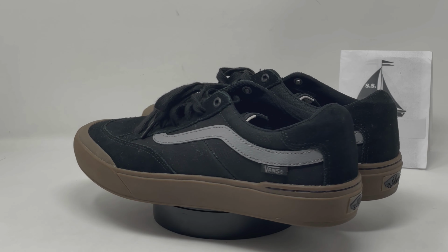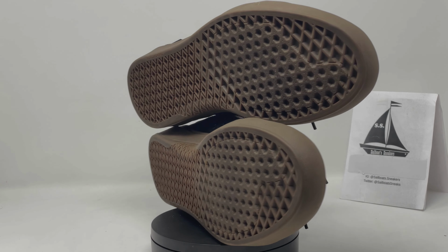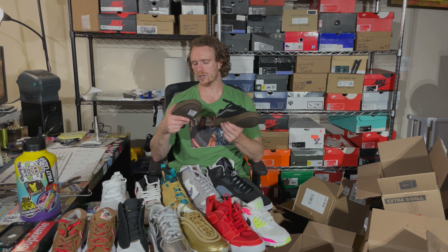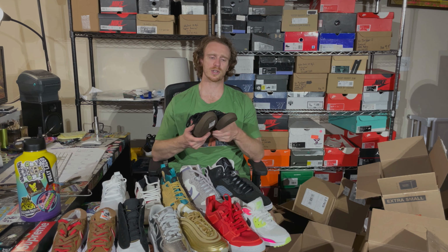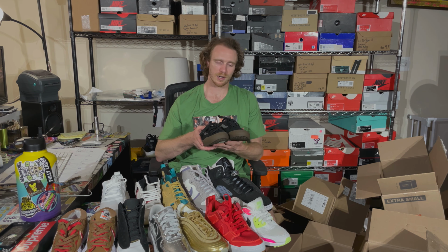Size 11, no box, just a nice pair of Vans skate shoes. These actually look like they would be super sick for skating, and I'm sure that's exactly what they're for. It says Waffle Control Pro on the insole. I don't know if that's the shoe or just the cushioning system, but these things are a very, very good everyday wear pair of shoes.